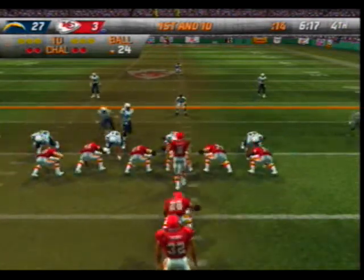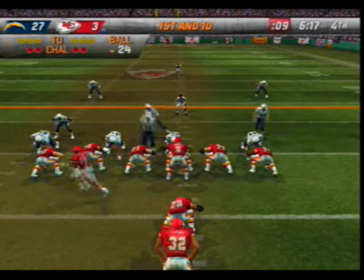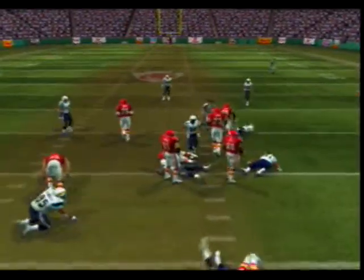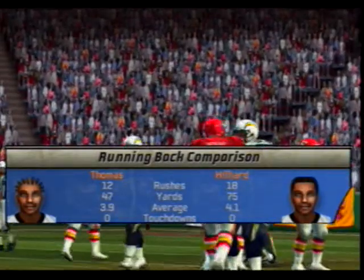First and 10. We turning it up. Yeah, you out of the I formation. What's the hard count? Hughes in motion. Hut. Gets the handoff on the delay. They're going to spot this one at the 26. It's the fourth stop he's made today.